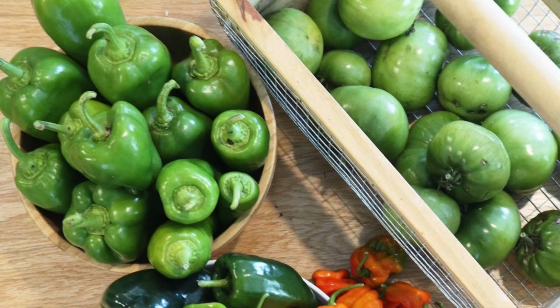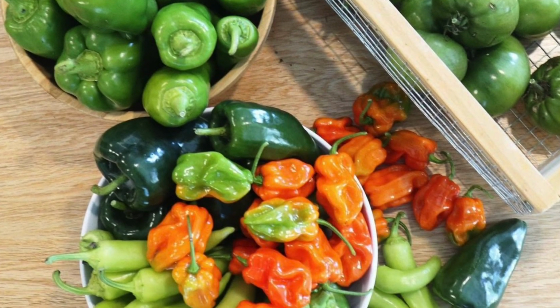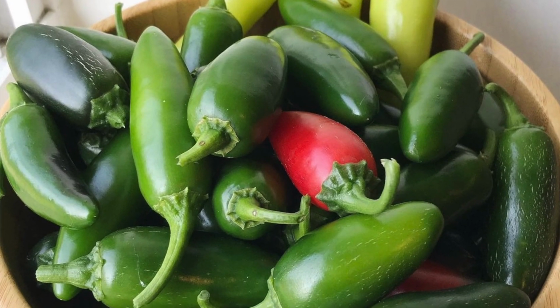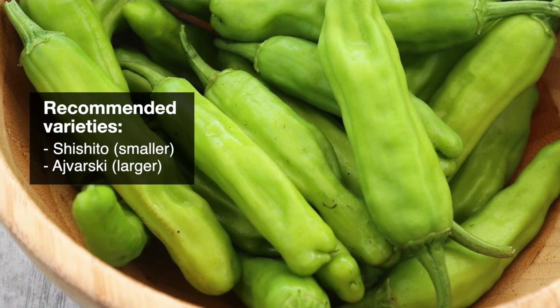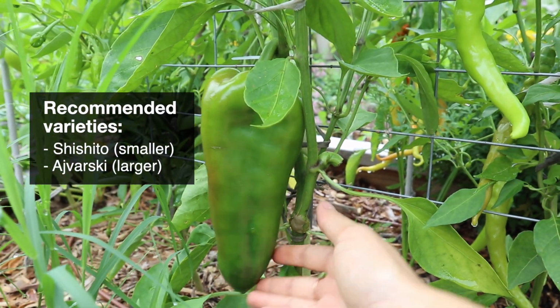One thing I would suggest if you're really looking for production, or if you live in a place where you have a shorter growing season, is try to find smaller varieties of peppers. I find that those types of varieties where the peppers are smaller, they tend to produce more peppers, so you'll be able to get a lot more peppers per plant. Some of my favorite pepper varieties for a smaller pepper are going to be shishito peppers. They are super productive, and for larger peppers, I really like the Ajvarski pepper. They do pretty well for a large pepper, and the flavor is also really delicious.